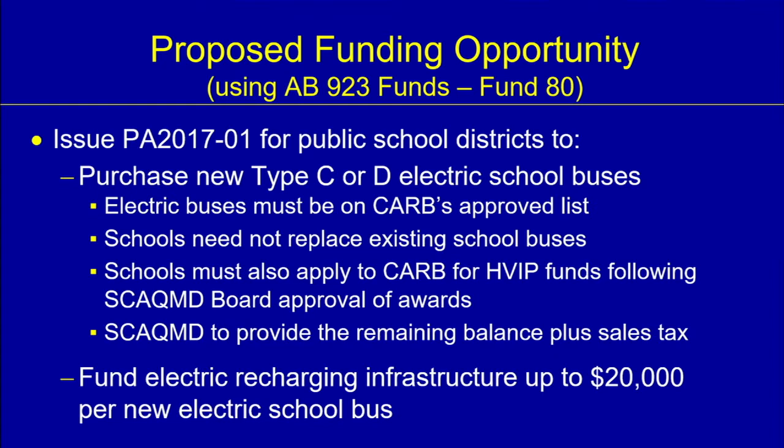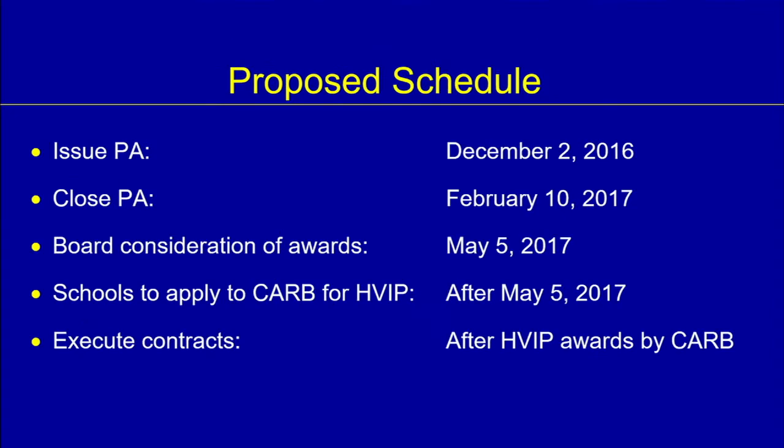As far as the prices of buses, we still hope to negotiate the final price so that they can give us an affordable price and yet have a lot of school districts participate in it. We are also giving $20,000 per electric school bus for charging infrastructure. We hope the board will approve the announcement on December 2nd board meeting. We are requesting the applications to be in on February 10th. That's roughly over 70 days.